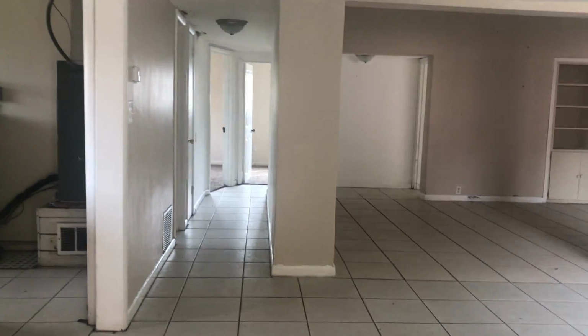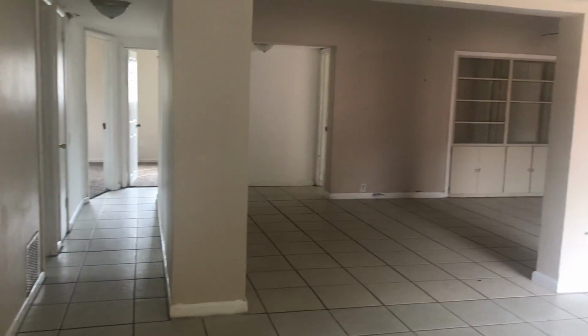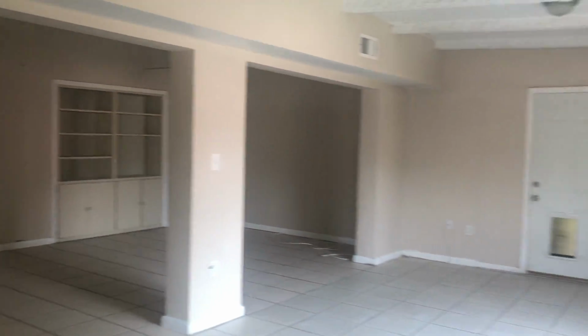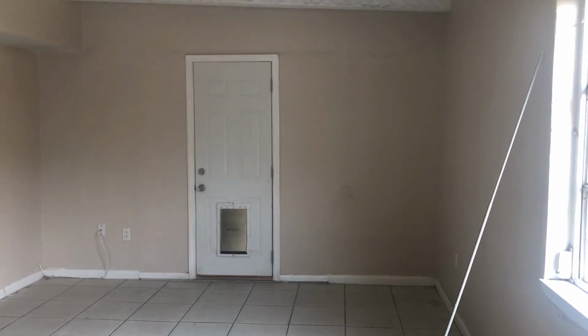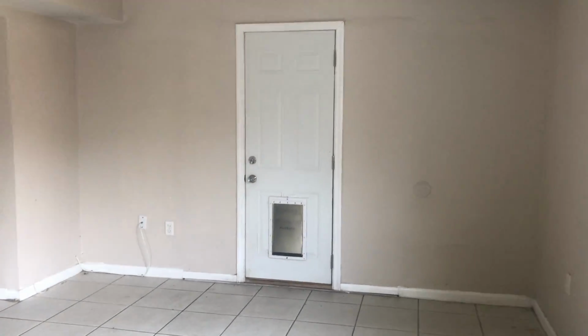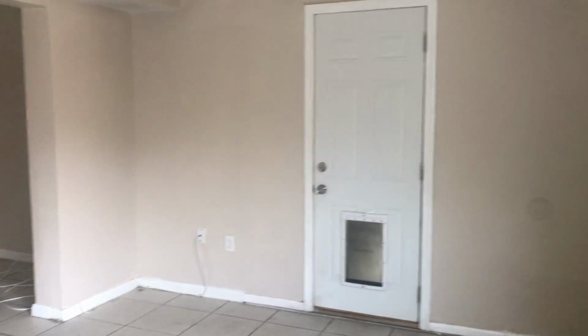So we're at 1500 Kings Court in Titusville, Florida. And I'm going to just give you a quick walkthrough of this property. This property is a 3-bedroom, 1 full bath, half bath property.